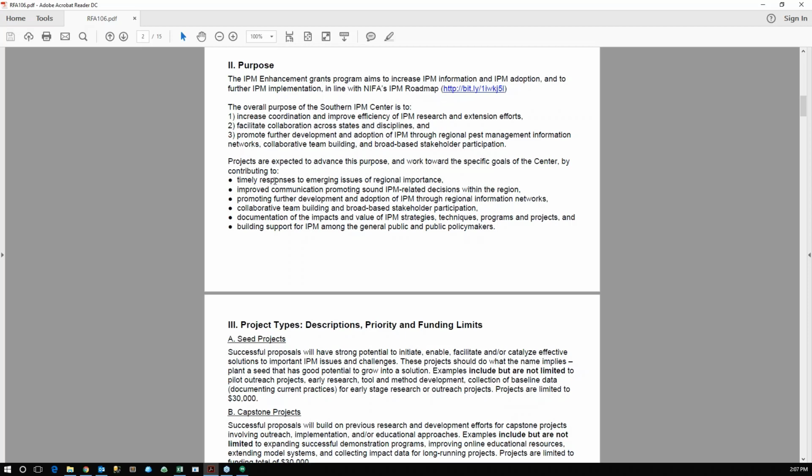With that, as you're developing your RFA or your proposal, it's a good idea to have stakeholder priorities, economic information, other things that you can cite that show that the problem you're working on is something of importance to the region. That's something that our panels value quite a bit.